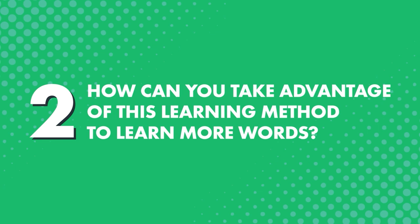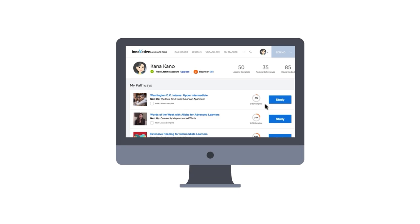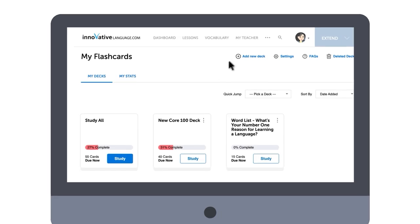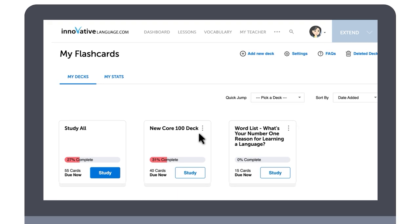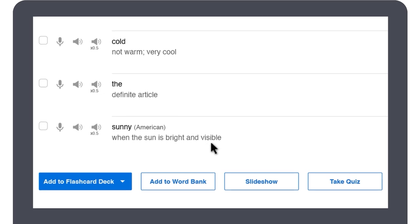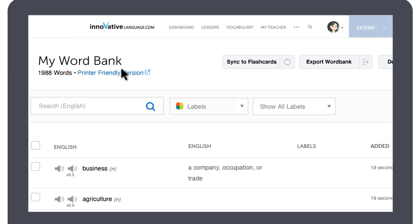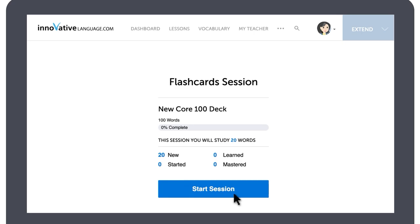So, how can you take advantage of this learning method to learn more words? Well, there's a study tool that all serious language learners love. It's called Spaced Repetition Flashcards. And you can find our flashcards in the vocabulary drop-down menu on the site. Inside, you already have the 100 must-know words deck prepared for you, so you can jump in and start learning right away. You can also make flashcard decks from words and phrases presented in our lessons, the 2000 core word list, words saved in your word bank, and our free vocab list. Just click on Study and Start Session to start learning.